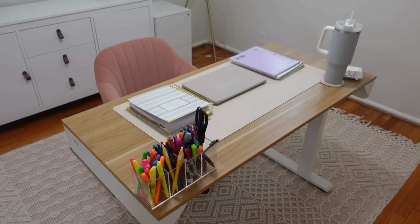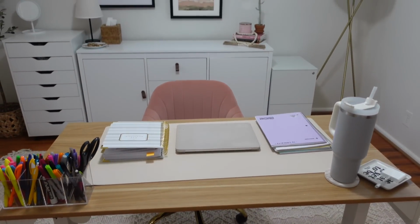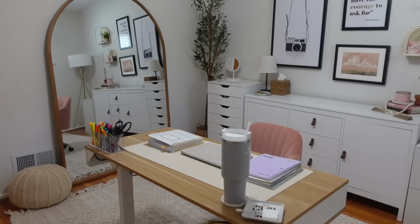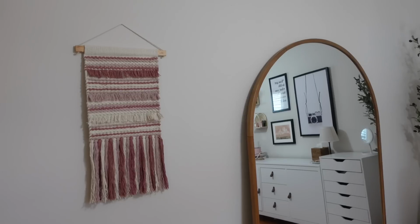So I knew I wanted a place that was just all mine, and Kyle's so sweet. He let me decorate it exactly how I wanted, and this is honestly a dream office of mine. I love all the whites and golds and pinks. I think it's girly, but not over the top. It's still subtle and feminine. It's just everything that I've ever wanted.